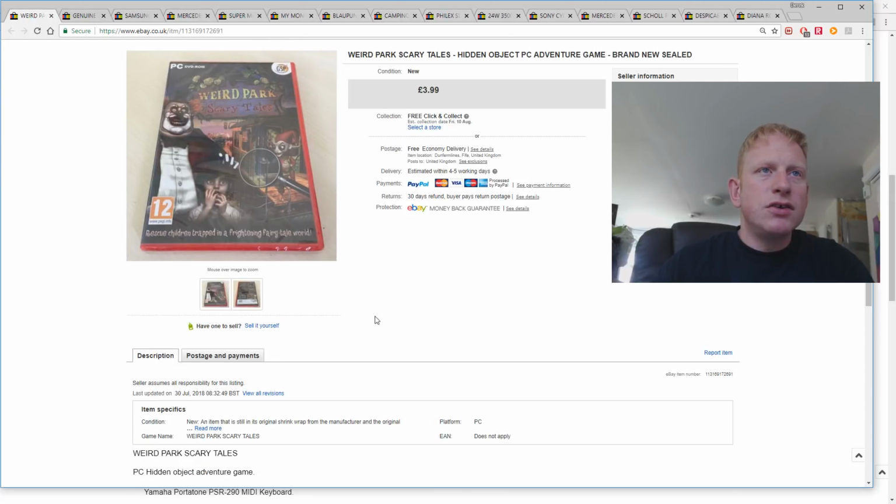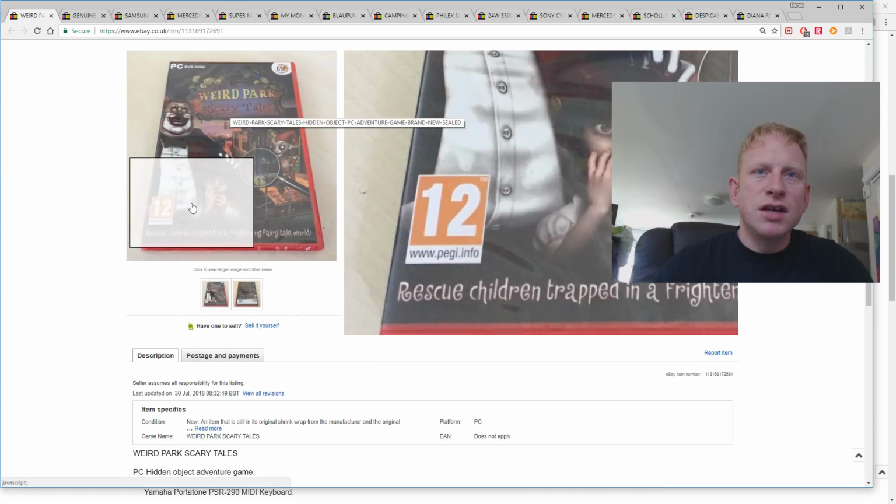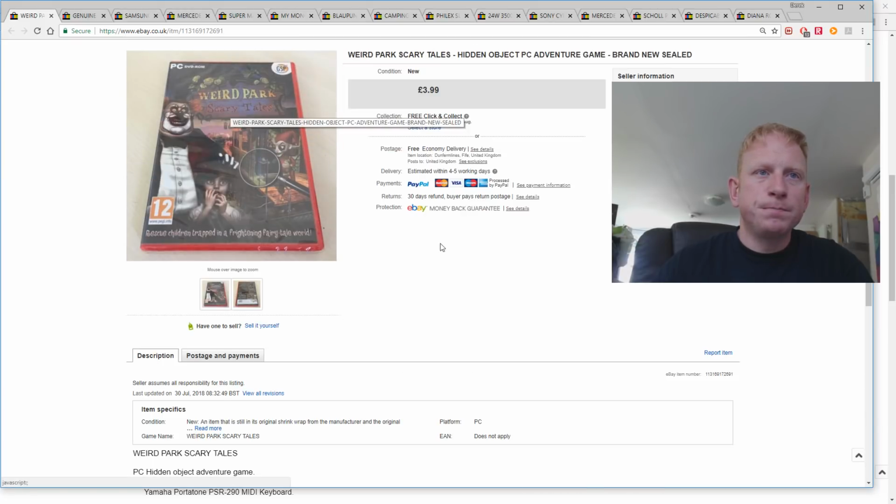This was part of a large computer software lot I bought at auction, probably getting on to a year ago now. There's quite a few different software titles there. This was one of them. Weird Park, Scary Tales. They're all sealed in the packet, and quite cheap games though. But this sold for $3.99 plus free shipping, and it goes large letter in a jiffy bag.